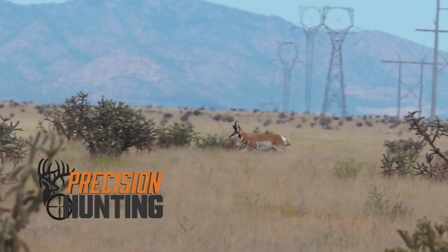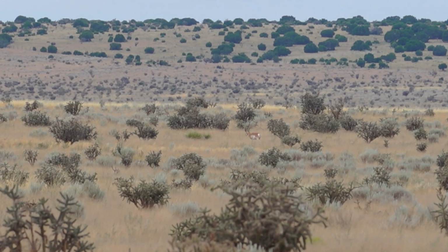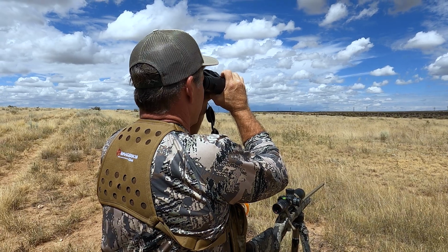New Mexico speed goats, flat, open, a real proving ground for the MCRs.